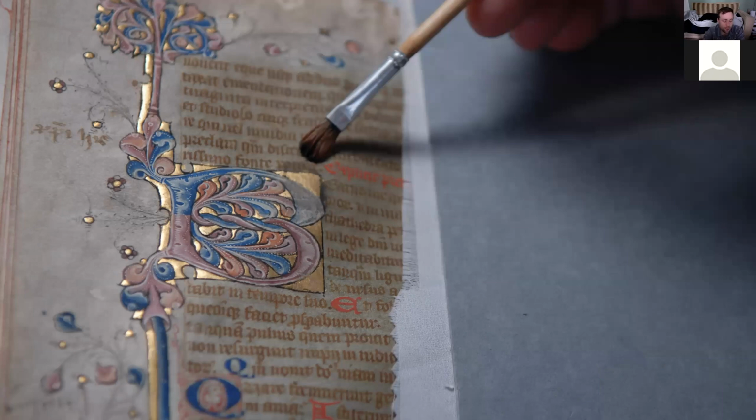Now, in around 1410, a new Bible was made for this church. The Bible was handwritten on vellum and contained the Old and New Testaments. It followed the Vulgate, which is a Latin version of the Bible translated by St. Jerome in the 4th century.